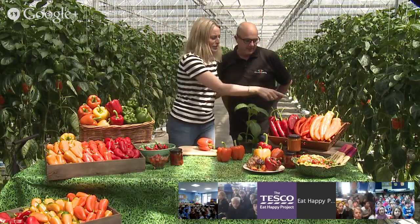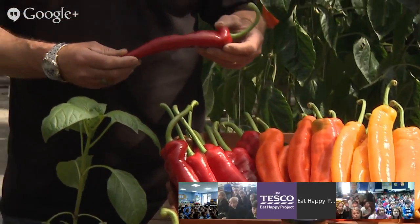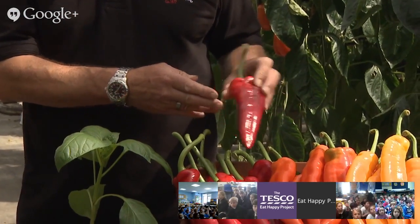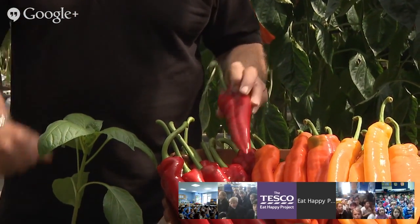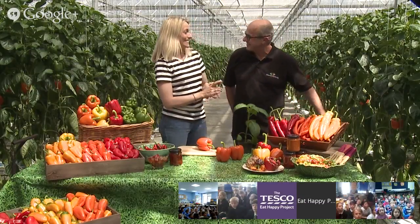And then these look like big giant chili peppers, but I'm guessing they're not as hot. No, these are like Italian sweet pointed peppers. They're very nice and sweet, and you can use these in salads, or you can cook them, and you can stuff them. Oh, brilliant. So your tongue's not going to burn off if you eat that one. No, it's nice and sweet. They're all great, sweet stuff.